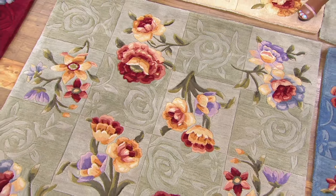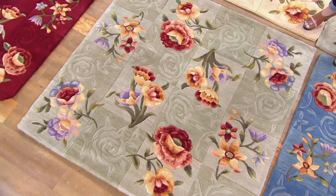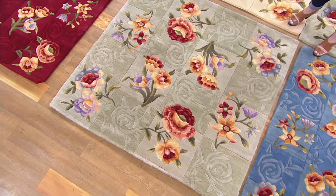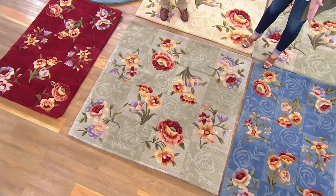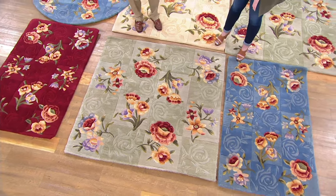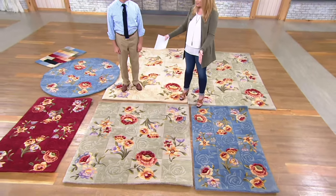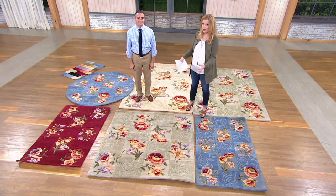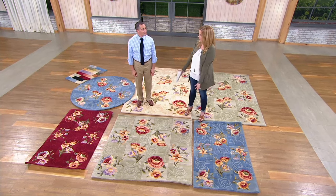This is gorgeous. And you know what I love? I'm an economical girl, and I love the square, because I have an L-shaped sofa. And so I can tuck it right against. It's right in that corner. Yes. And so there's not any rug being covered. Every bit of rug that I purchased is being shown on display in my living room. So I will feel like I'm not wasting an inch of it.